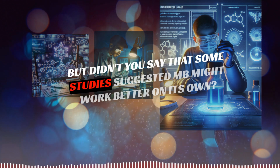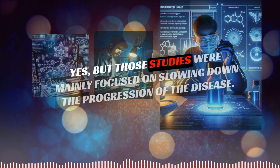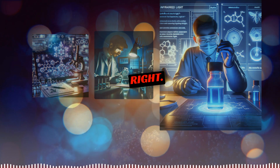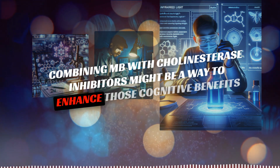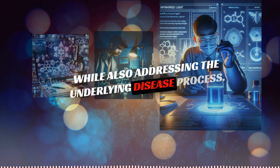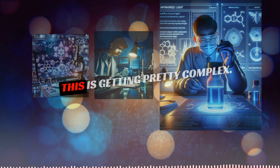But didn't you say that some studies suggested MB might work better on its own? Yes, but those studies were mainly focused on slowing down the progression of the disease, not necessarily treating the symptoms. Combining MB with cholinesterase inhibitors might be a way to enhance those cognitive benefits while also addressing the underlying disease process. So it's about finding the right balance for each individual? This is getting pretty complex.